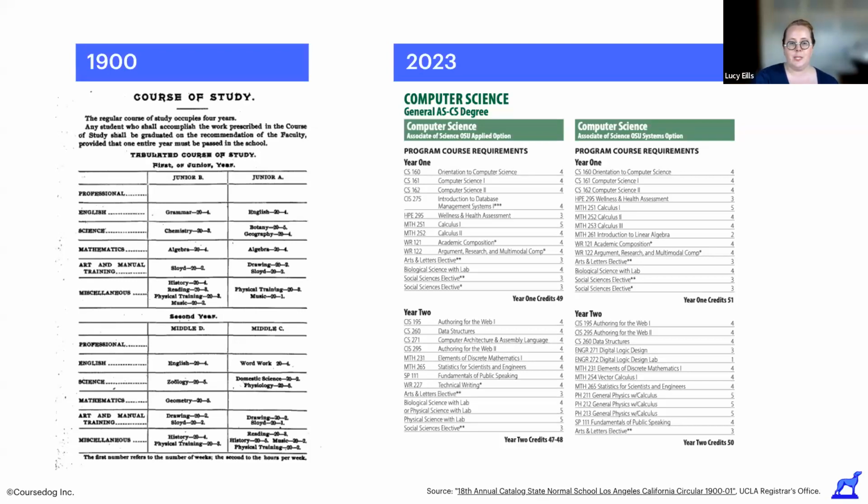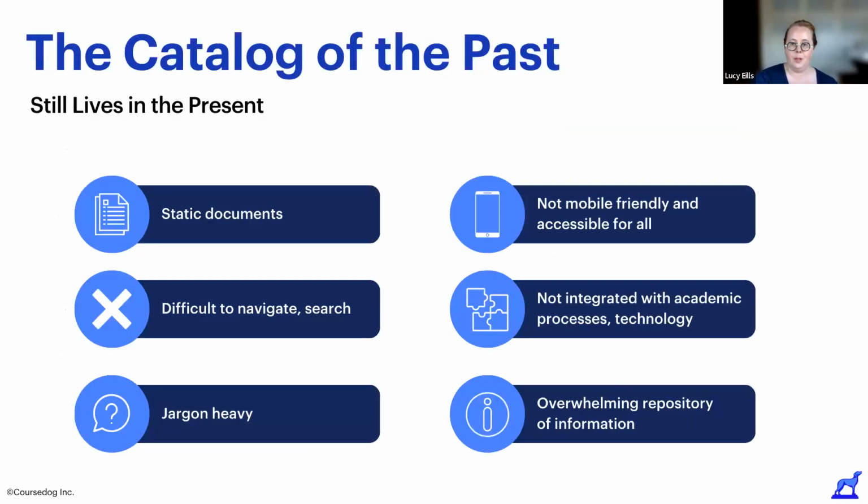And on the right, you will see a program plan from an institution in the US in 2023. I don't want to name any names because practically this could be from any school, but you'll notice there's really little difference between the catalog on the left and on the right. Yes, the catalog in 1900 certainly was printed, and the one in 2023 lives online. But beyond that, the only really meaningful difference is the typography. And to me, that's pretty stunning when you think about all the ways higher ed has actually evolved over the past 123 years.